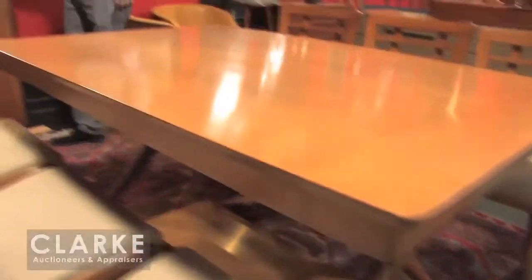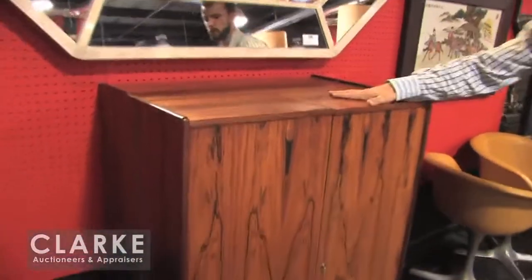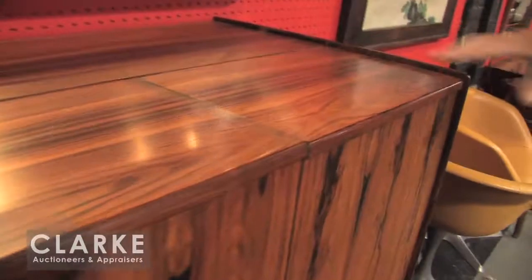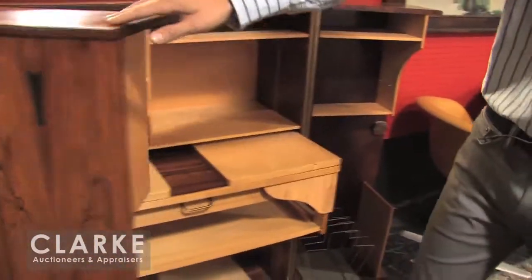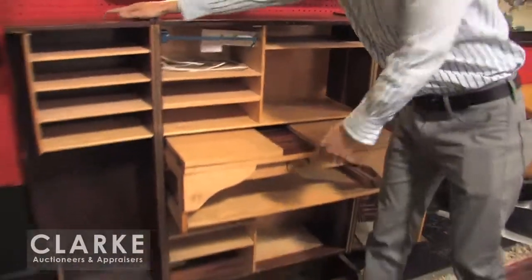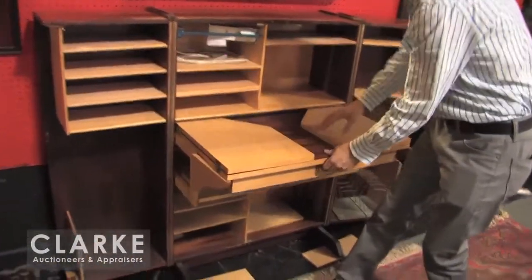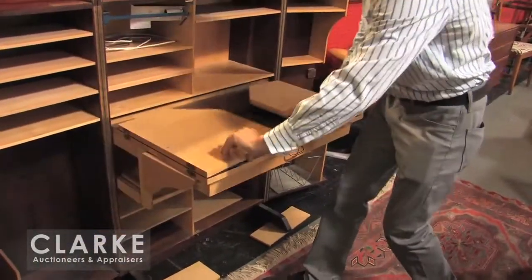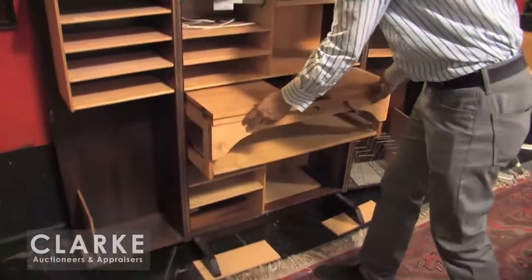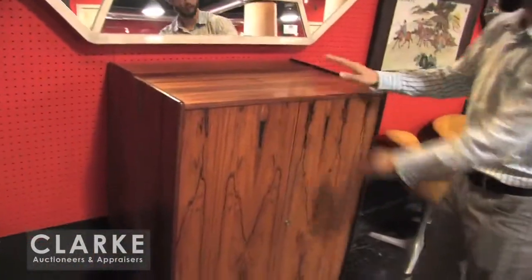Right here is one of my favorite pieces, came in a couple weeks ago in a walk-in. It's a rosewood cabinet desk. The neat thing about this, it opens up and converts to a full-size office secretary. The drawer, you have the rosewood top table, folds out on each side. And when you're done with all your work, you just close it back up and you have a nice space saver design from the 50s.